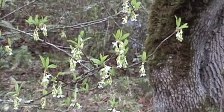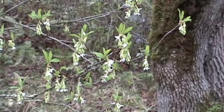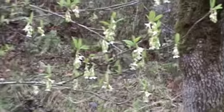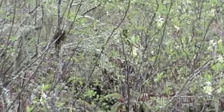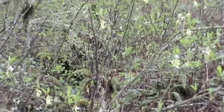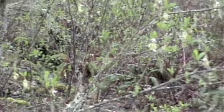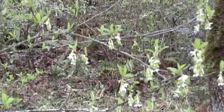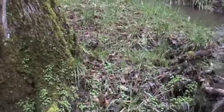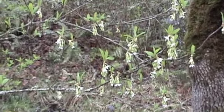This is osoberry, or Indian plum. This is one of the plants that you can use for making arrows back through the woods. There's pretty much all of this coming up here with the new leaf in the spring, and usually the first to spring out here in Oregon is the Indian plum. The shafts you can use for arrows, and you see the nice white flowers. We're just up in the little creek area here, walking around looking at some signs of spring and some native uses of plants today.